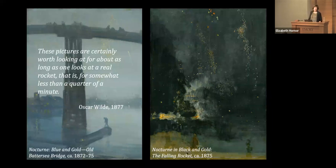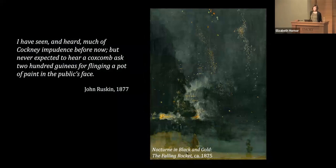Whistler probably never knew about this review, but he certainly knew about the review by John Ruskin, who was one of Wilde's teachers. Ruskin said, among other things, "I have seen and heard much of Cockney impudence before now, but never expected to hear a coxcomb ask 200 guineas for flinging a pot of paint in the public space."